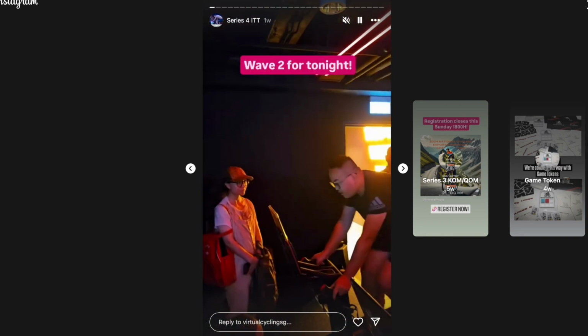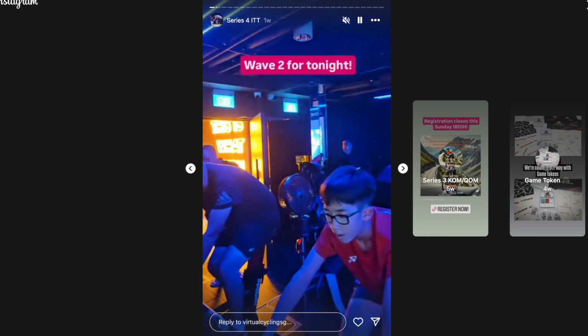By the way, I'm one of the lightest riders in the field, maybe even the women's field. So the only way I stand a chance of beating the others is by doing insane watts per kg.